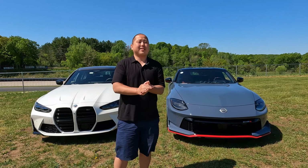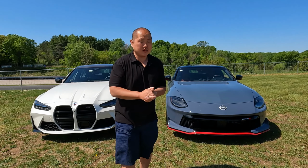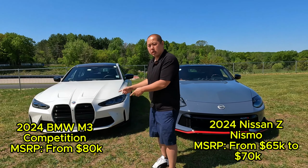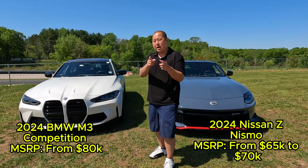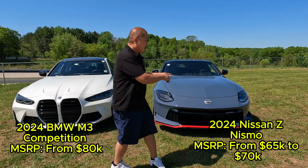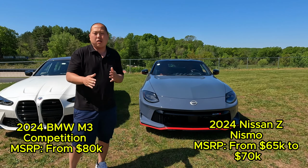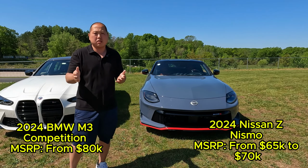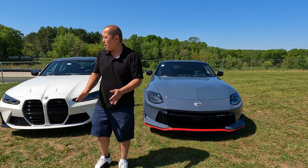Now, you may think this is an unfair competition, but let's talk about price last. So the M3 Competition, well, the M3 starts around $72,000, but the Competition starts around $80,000. Now, the Z Nismo starts around $65,000 and tops out around anywhere from $68,000 to $70,000, depending on what you configure it with. So there is a $10,000 gap between the two.